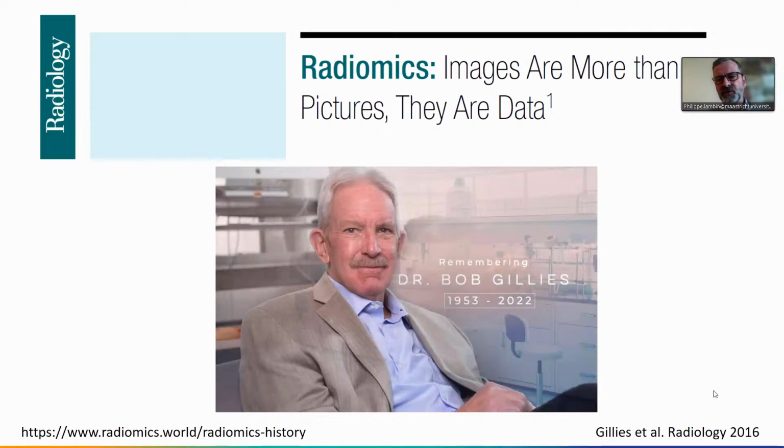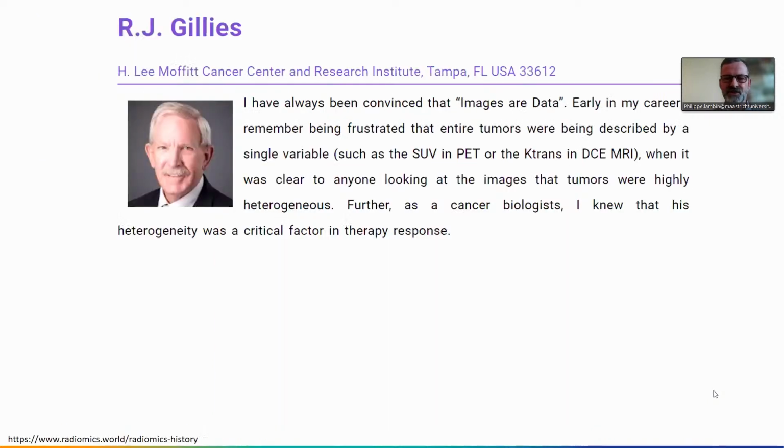And then I would like to say a few words on one of the other, I would say, co-inventors of radiomics, which is Bob Gillies, who passed away, unfortunately, a few months ago. And he made this famous statement: images are more than pictures, they are data, right? That's a very key message from this talk.